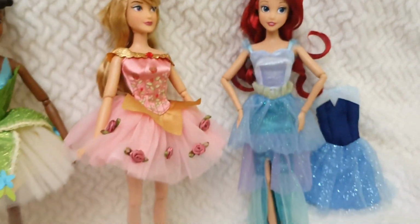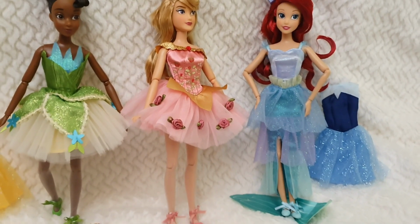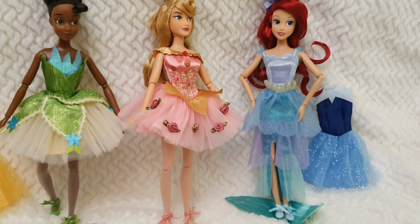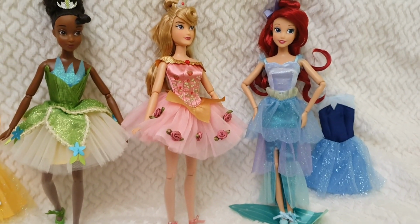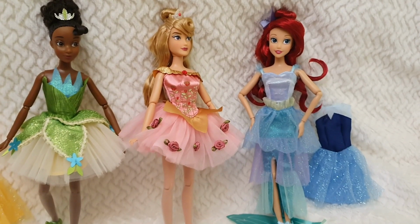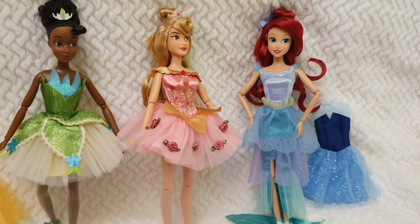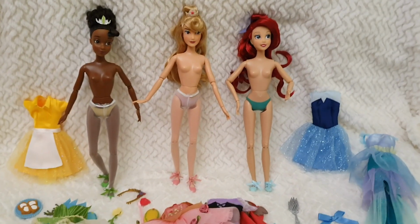So I think what I will do is take their clothes off just now so I can show you their body types, and then I will wash the hair of Aurora and Ariel, and then I will proceed with the second outfit. Okay, so here we are.